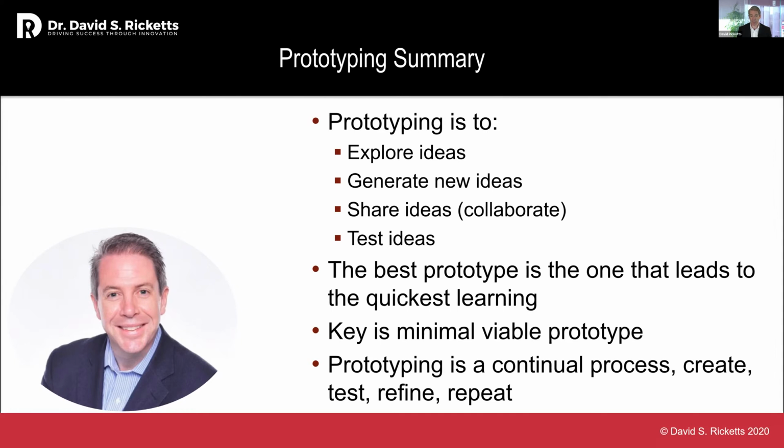I hope I've shared with you some insights into why we prototype, how we prototype, and some of the process that we go through in prototyping. I'll now open up for questions. I do see we have one of the questions. At what point does your prototype become a minimal viable product?